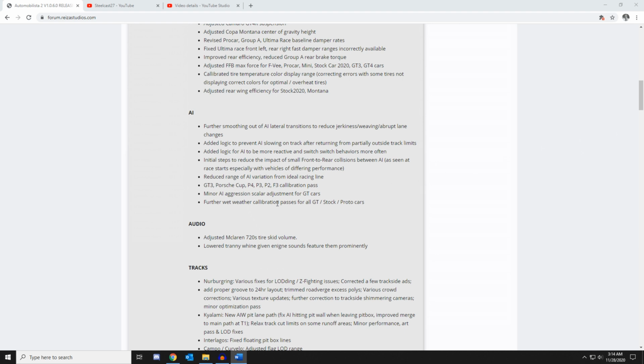Let's see here. Calibration passes. Not exactly sure what calibration passes are, but my assumption would be it's for normal and wet conditions. They're balancing the paces of the AI. They have a tendency to be quick in some areas and then slow in others, especially quick in the wet.